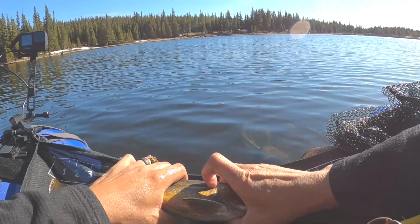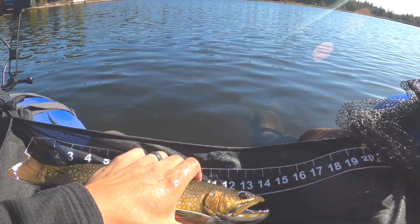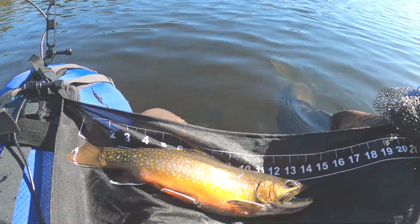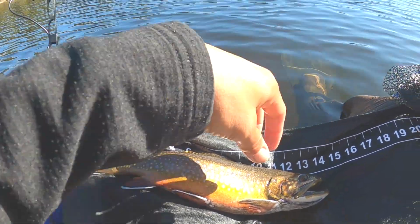And oh man, almost a master. 14 was my guess, and you can see it. He's just about 14, so we'll get him on the stringer and get back at it.